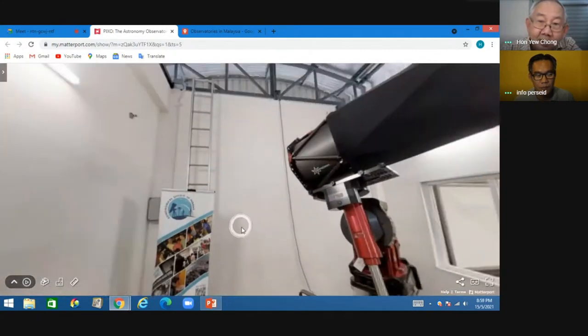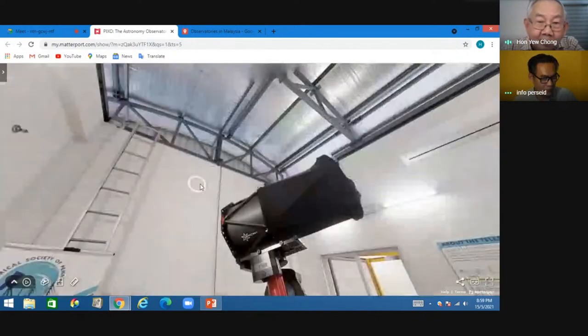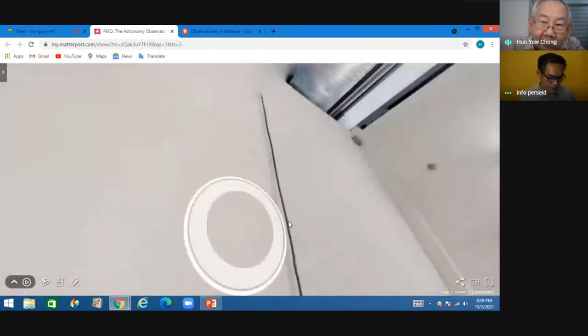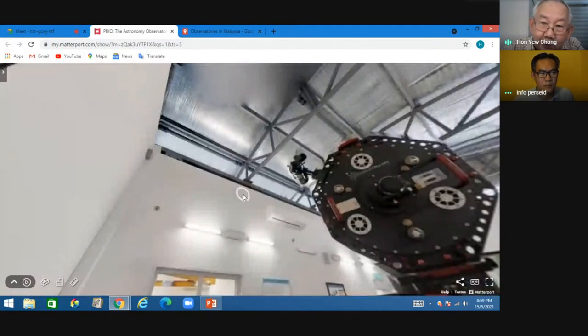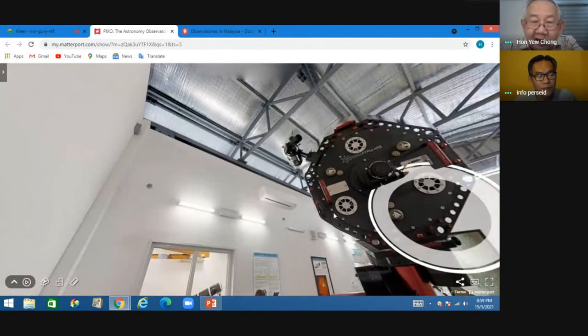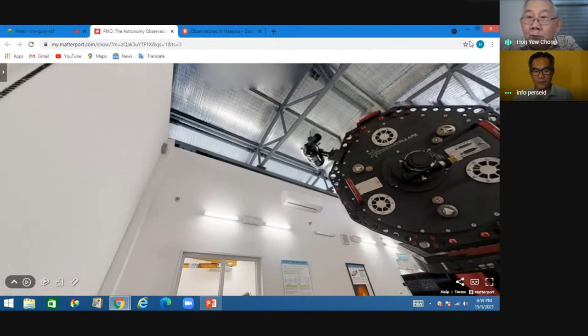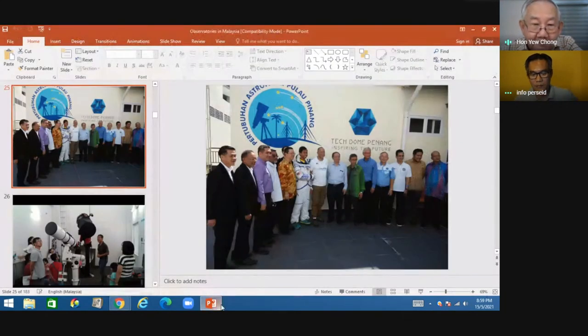There you are. And you see the roof. As we follow, like what CK said, we prefer a roll-on, roll-off roof observatory. So this is a single-roof, roll-off, roll-on observatory. So now you see here, you can go around the telescope and scroll around. So this is the back of the telescope. So we have done a lot of pictures with this, including some research projects. All right, I'll explain to you later. So now we move out of this. We go back to the PowerPoint.